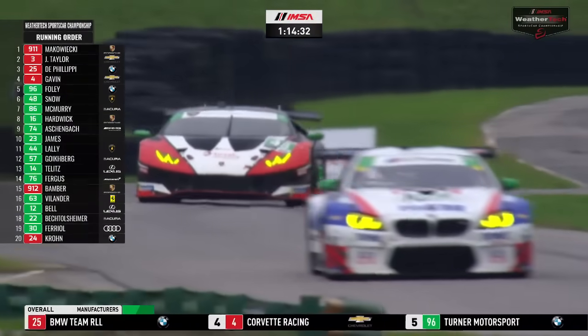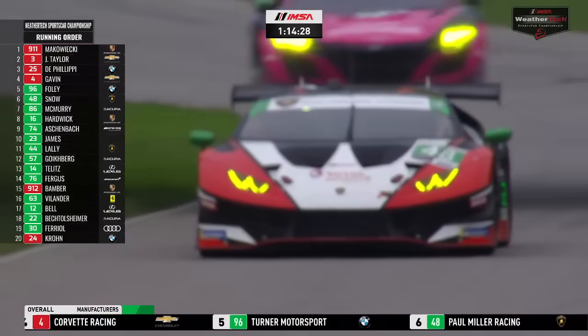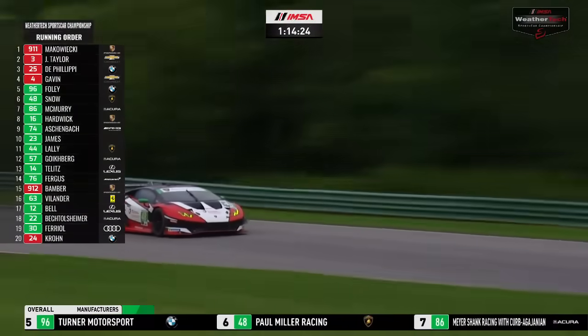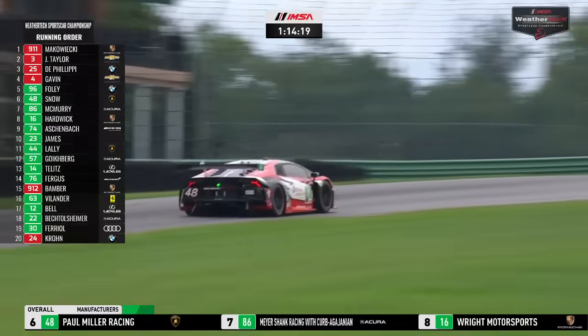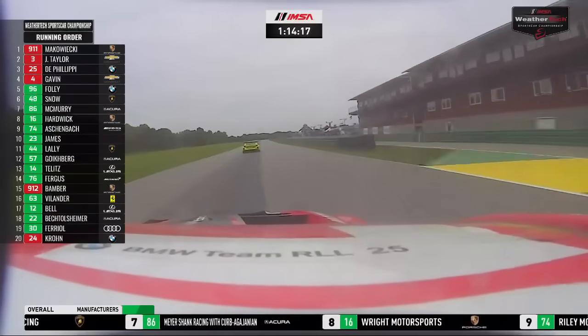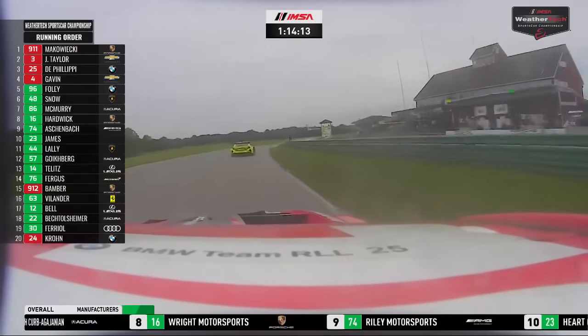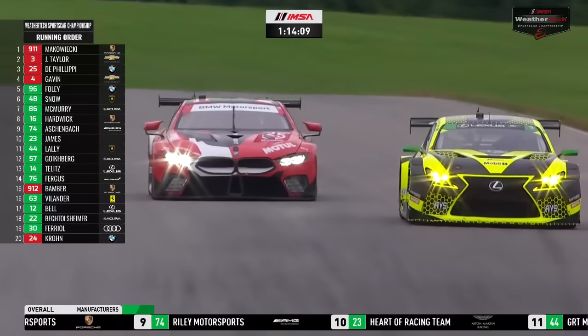Also in GTD, by the way, on the last lap, Aaron Tielitz got past Corey Ferguson. Corey Ferguson now back to 10th position in that pole-winning McLaren. And the other guy on the move was Andy Lally, who also got past Misha Goldberg. So Andy Lally and Alan Tielitz are both past Misha Goldberg in the last couple of laps. That's what I was trying to say.